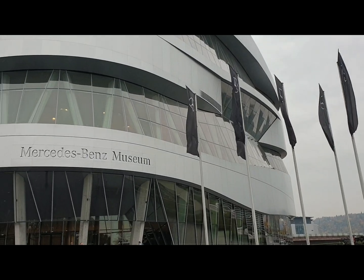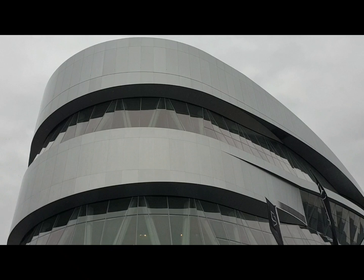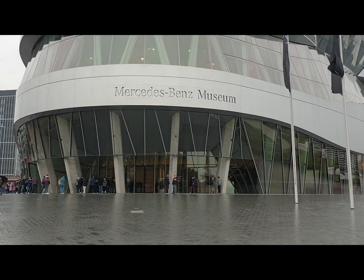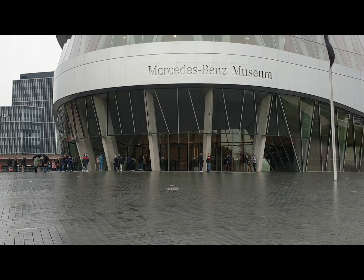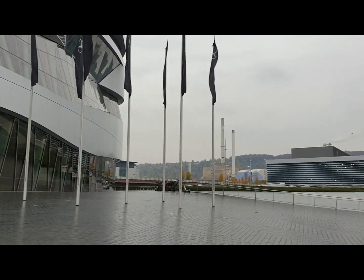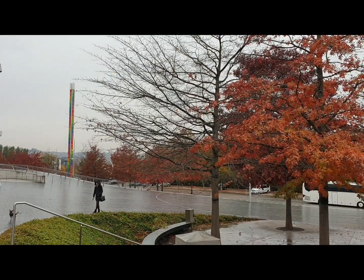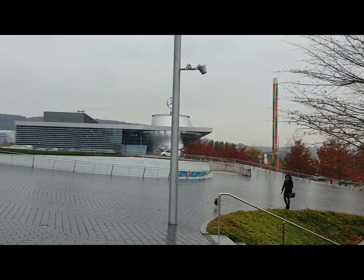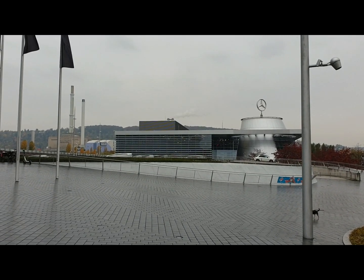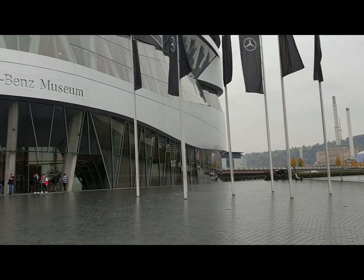So guys, today we are in Mercedes-Benz Museum, and this building has a lot of historical motor vehicles that today I want us to go and experience together. This place is located in Stuttgart city, in the southern or maybe northern part of Germany, I'm not so sure. And this is where they produce Mercedes cars, or the origin of Mercedes motor vehicles.